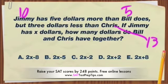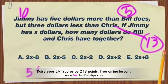So that's step 1. We've chosen numbers for all the variables. We're done with that. Second step is to solve the problem. This question is asking how many dollars do Chris and Bill have together? Okay? Well, Bill has 5 and Chris has 13. So together, they have $18. 18 is our answer, so we're going to circle 18.